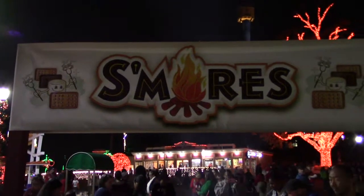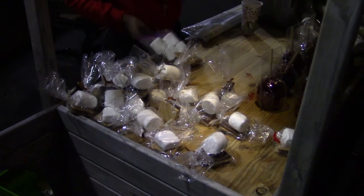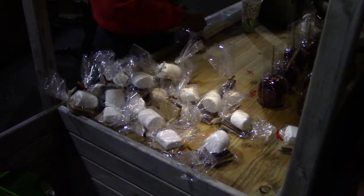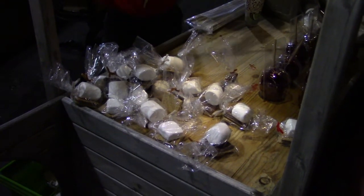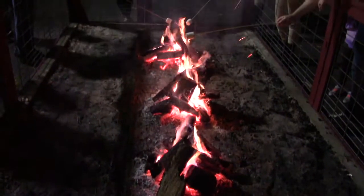Lots of places around to get s'mores. You can make your own. S'mores kits are $5. You get 2 for $8, or you get a good deal, 4 for $12. Get your graham crackers, your chocolate bar, a big giant marshmallow, and the sticks to put your marshmallows on. Everybody's roasting their marshmallows.